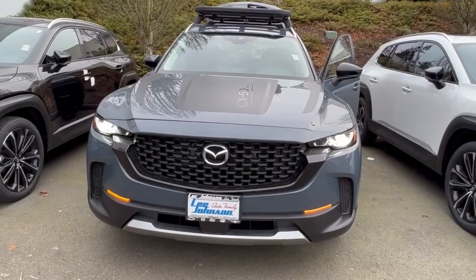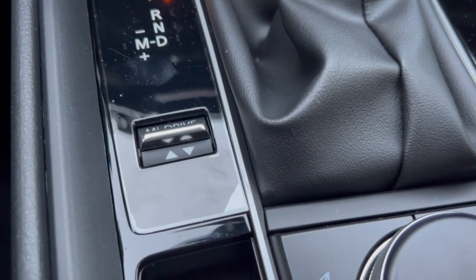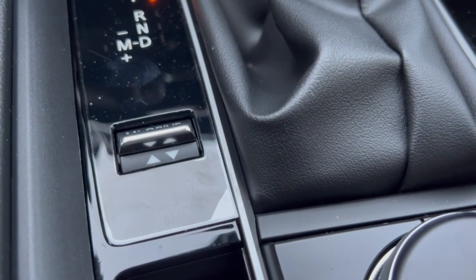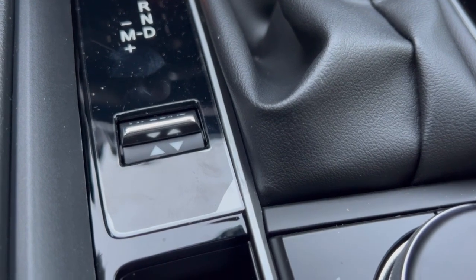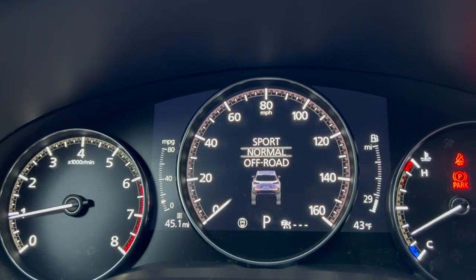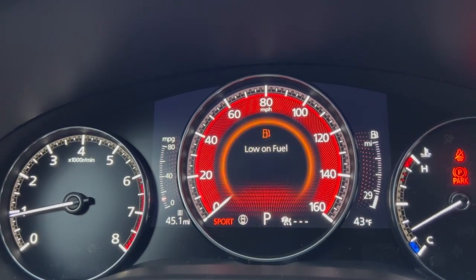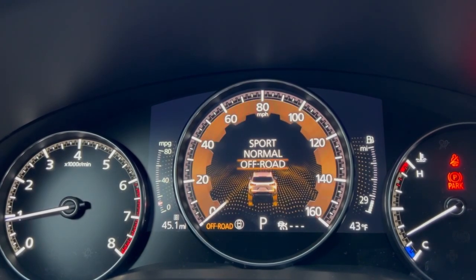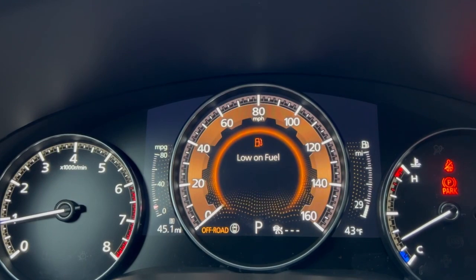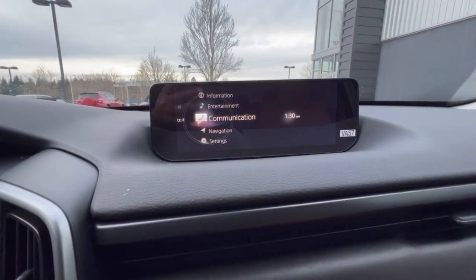Another thing is, next to the gear knob, you have your drive mode select button that you toggle on. So you can see you have up and down arrow, and if you toggle that down, you will get your 3 different drive modes. First, you get sport, you have normal, and you have off-road, and you have all these different colors which really represent the mode you are trying to select. Let me get closer and show you.